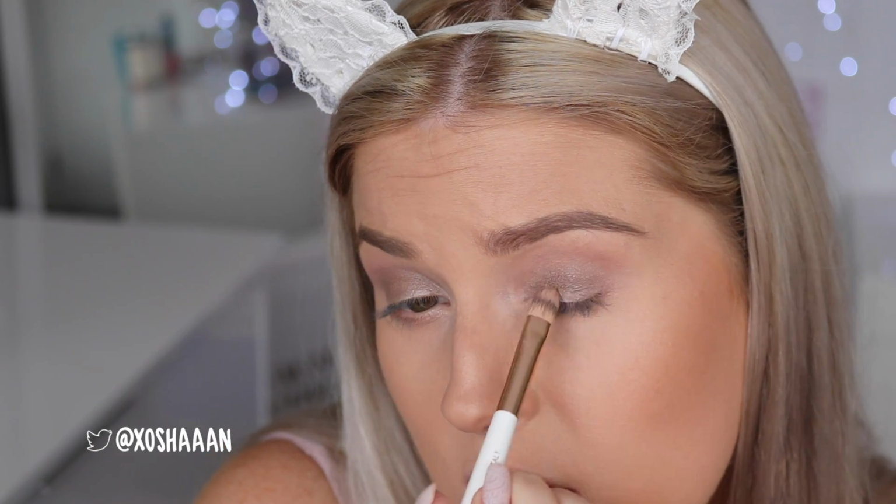This was back when I used to love shimmer, not matte. So like I used to just use these colors all over and like be done, because I didn't really know about the whole like don't use shimmer in your crease thing. I mean, you can use shimmer in your crease obviously, but I personally think that matte looks better.